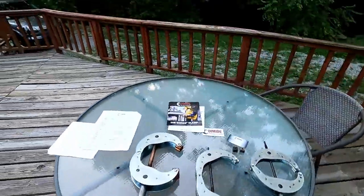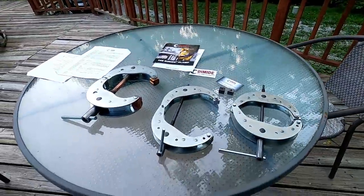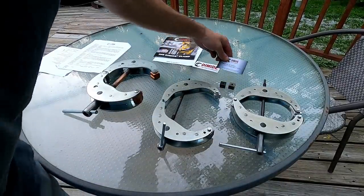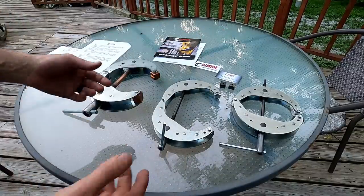So I'm out here looking over a set of clamps that were sent into the channel. These were sent to me by Demide. It's an American company, so it's also a father and son company. They didn't ask for a review. They didn't ask for a video on these.